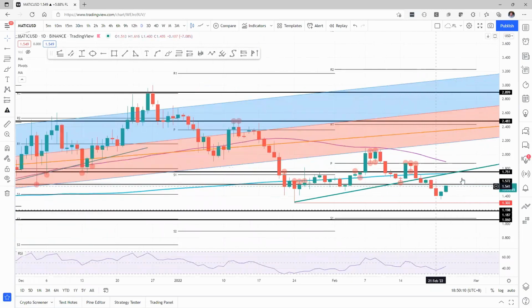So three levels that could cap price action to the upside, but still, all in all, 10% of gains. And from this level, it will depend. Should bulls be able to push it above the green trend line, expect maybe a reboot of the uptrend back towards $2.48 or $2.50. But for the moment, at least target that 10%.